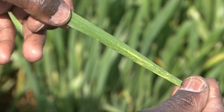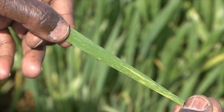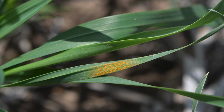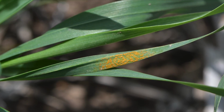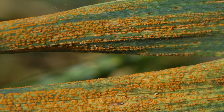Is it important to differentiate what type of rust it is? It is important because stripe rust will form yellow stripes. Actually, on very young wheat, like what we have now, you may not see stripes. You may just see a loose cloud of spores on the surface of the leaf. But as the wheat matures with the older leaves, you start seeing stripes, and they are yellow. That's what you look for, the yellow color of yellow pustules.